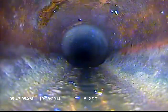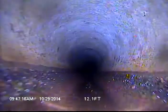We ran the camera down, didn't find any evident rat holes per se, but when we ran some water and dye down the rat hole, there was a joint that the water was coming through.